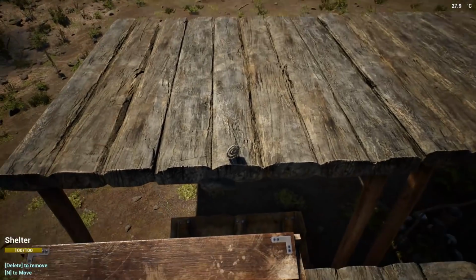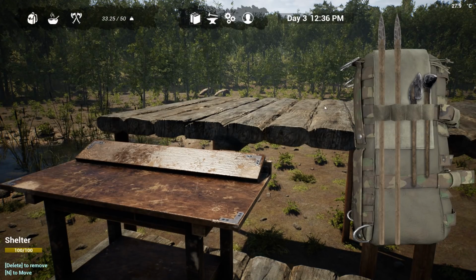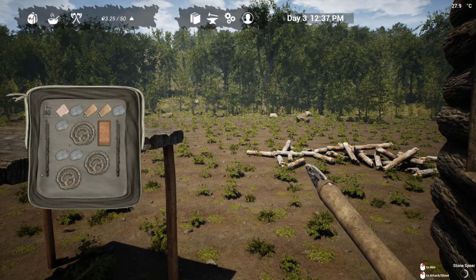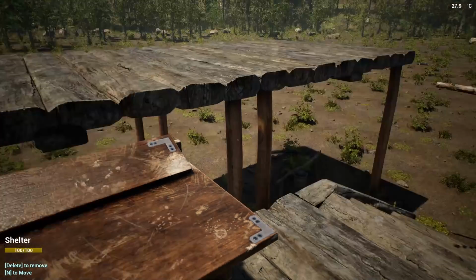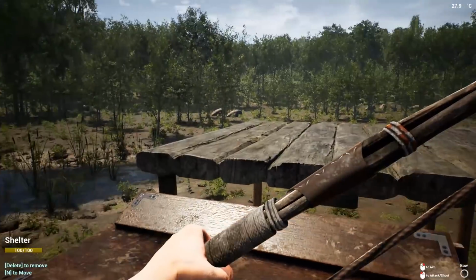Oh gosh, what's going on here? That rope just ended up flying all over the place. I think we have to drop something from our hands. Let's drop the spear. This one right here. Put the bow there. Yes, that will work. There we go. That works. So now we have a bow. Let's bring it on out. Kind of useless. What the heck was that?